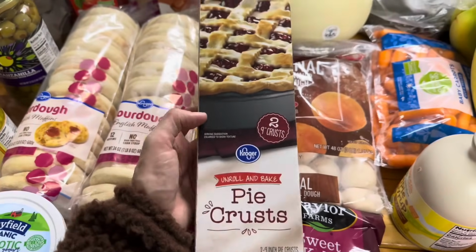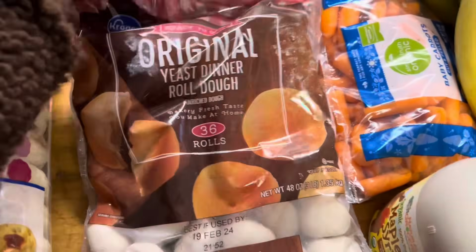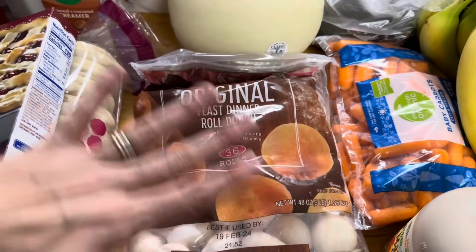Grabbed a thing of pie crust. This was 99 cents. I thought it would be quick and easy to make the kids a chicken pot pie. And then these original yeast dinner rolls, quick and easy. We thaw them out and then flatten them out.